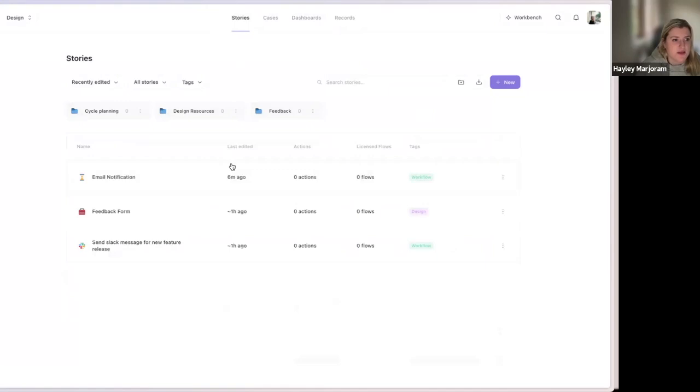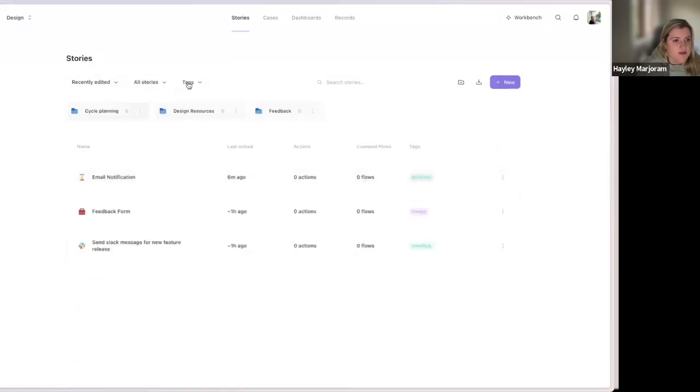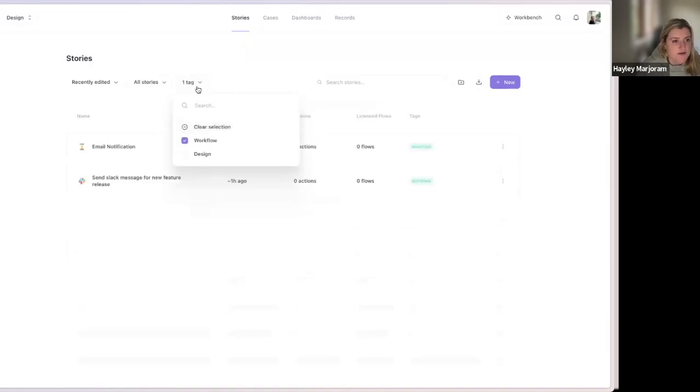With these improvements in the tables also comes a new kind of intuitive way of filtering and sorting tables. So all of our filtering and sorting now is always in the left-hand corner. So I can filter by favorites, or I can filter by all stories, and the same for tags. So if you want to get really down into filtering by specific tags, you can do that very easily in this top left-hand section.